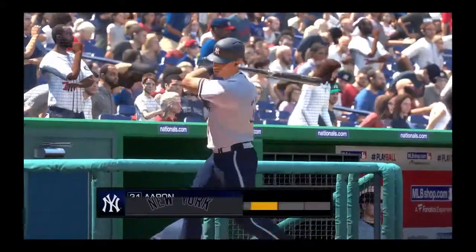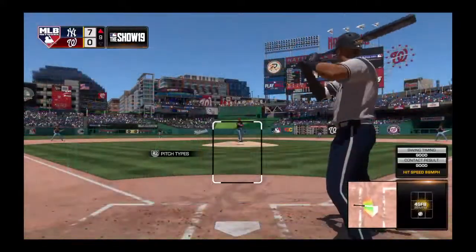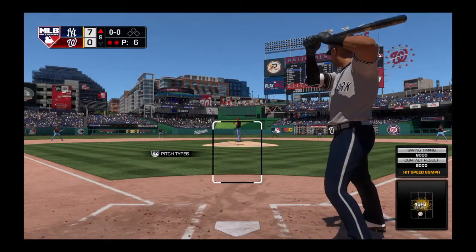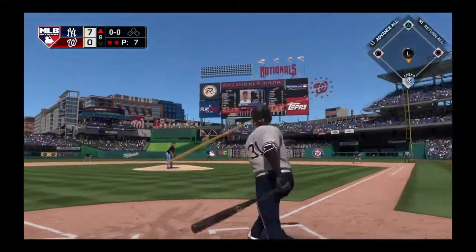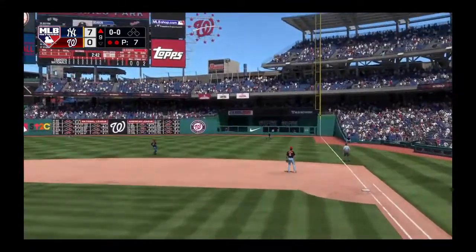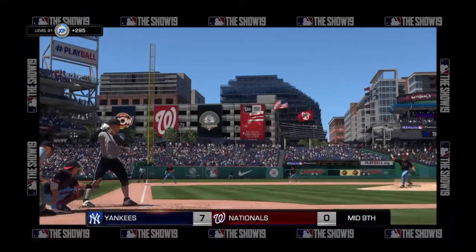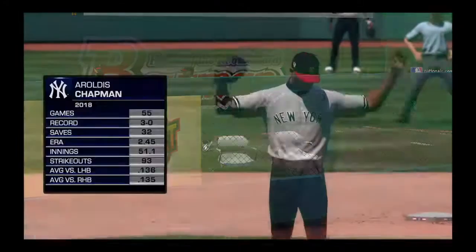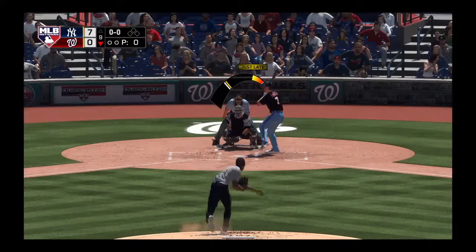Aaron Hicks will get a shot here as a pinch hitter. Number 31, Aaron Hicks. He pulls this one into right, and he will run this one down as he pulls it in around the letters, and the inning is over. Yanks able to add on. Last chance coming up here for the Nationals. It's the Yankees 7 and the Nationals nothing. Aroldis Chapman takes the ball now in inning number 9, looking to close the door.